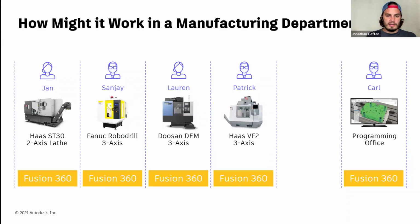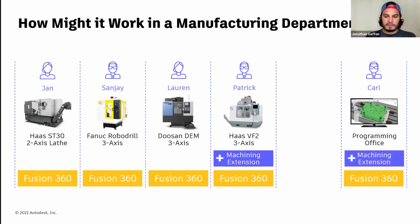So in order to utilize this in our manufacturing department, we need to outfit Patrick, in this case, with the machining extension. So he gets access to the steep and shallow strategy and the ability to edit his toolpaths and trim away parts that he might not need, that might be programmed in a bad way. And in order to upskill Carl, we'll also outfit him with a machining extension. And note here that this machining extension that includes all of these high quality advanced toolpath strategies is not necessarily applicable to all of our workers in this company. This is a flexible solution. So we can say, you know what, everyone else continue to work with Fusion 360 in the base level, and we will upskill Patrick and Carl for now.